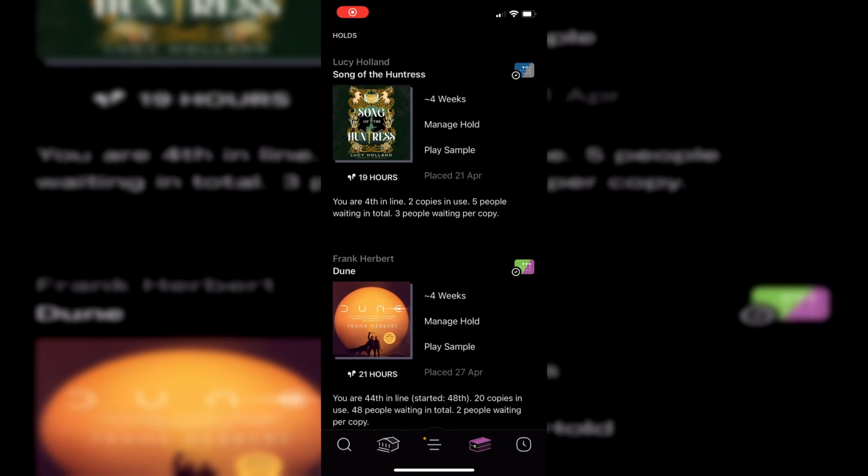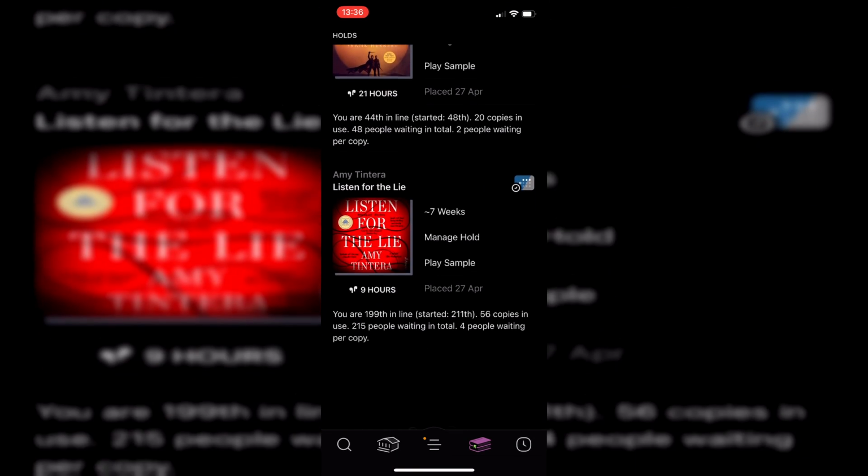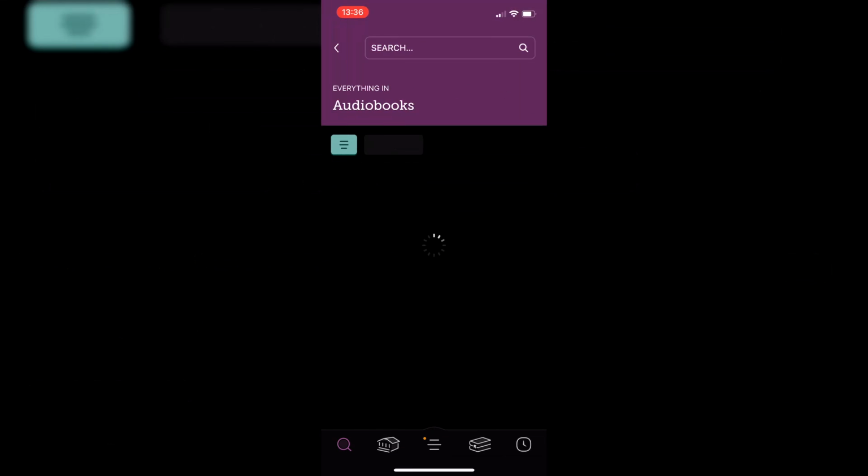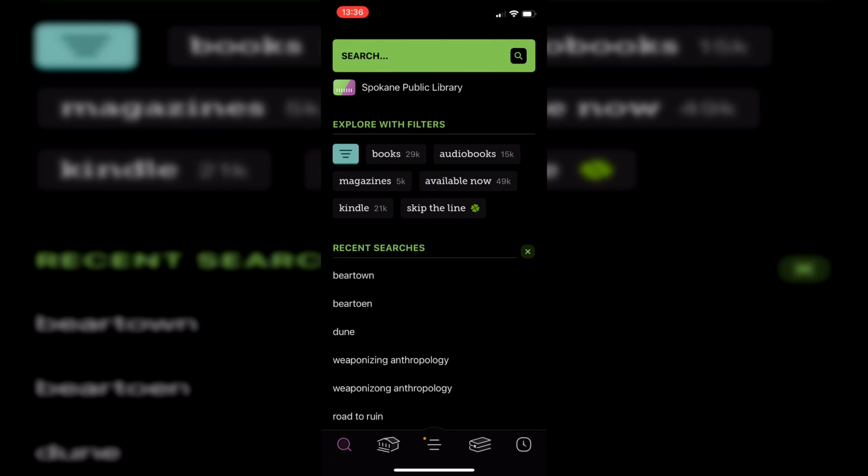Some apps for the book lovers out there are Libby and Hoopla. Why are these eco-friendly? That is because they link to your library and you're just borrowing ebooks and audiobooks. So borrowing is great for the environment, as well as doing everything digitally is better for the environment by not having to print a bunch of physical copies. And once again, a library card is totally free and these apps are totally free.